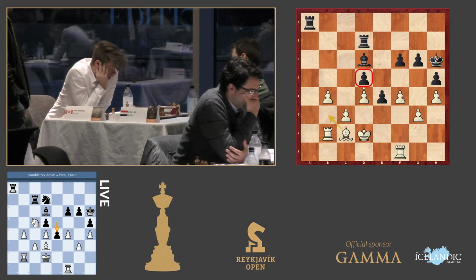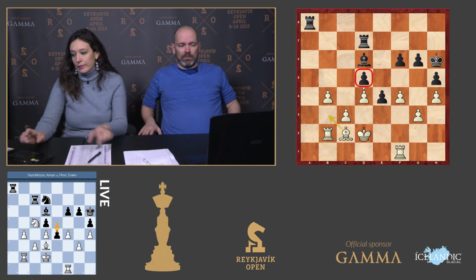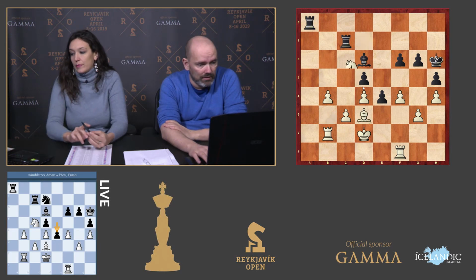So even if we have opposite colored bishops, it's not an issue until we have just the bishops left. I mean, as long as we have a rook, then it's an asset. Yep. But it's definitely an option. So he'll think about that.